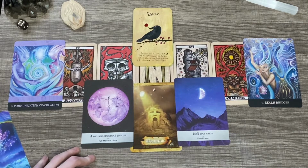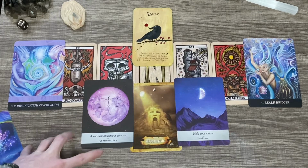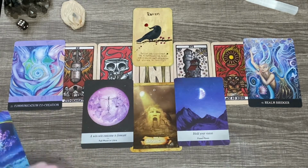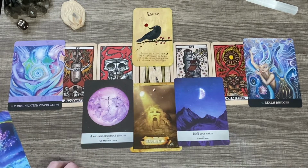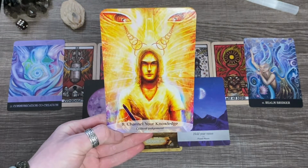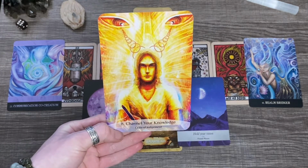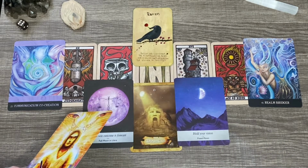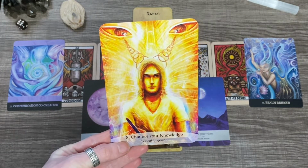Well, that's adorable. I had the feeling that this one was going to be intense. As I was drawing cards, I don't look at any of these cards. These are all surprises to me too. And as I was drawing these cards, it was like, this pile is intense. This one, oh gosh. What's this? Ooh! Channel your knowledge. Critical judgment. Okay. So this one does remind me of bridging the gap. You have Realm Bridger, and then you literally have the Judgment card right here as well. This is about psychic ability, listening to the universe.